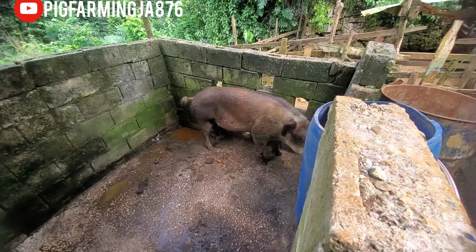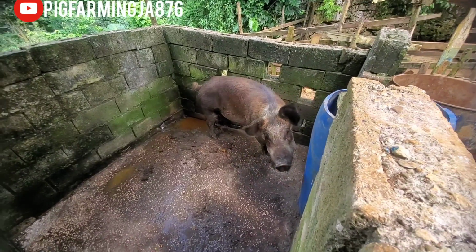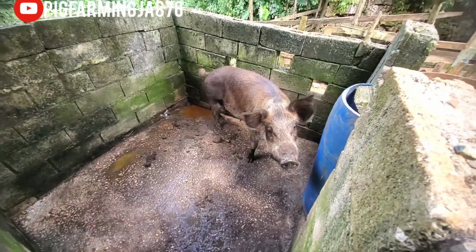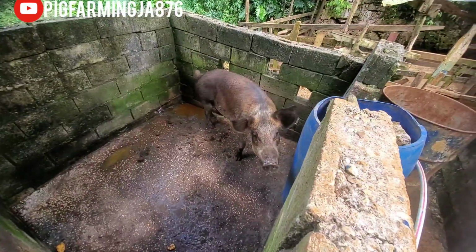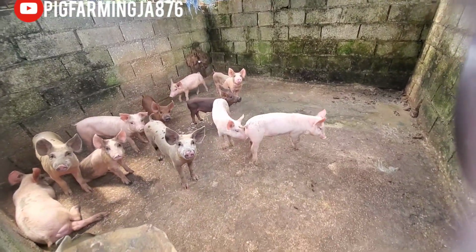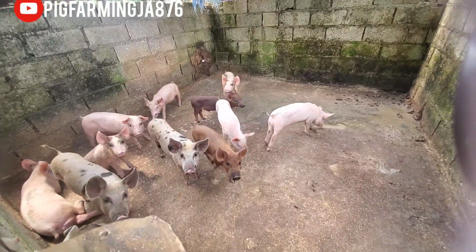Mindy is about 2 months in as well. Her belly is not probably showing, but she's 2 months in as well. Hi Riaz. Look at how beautiful they are looking.